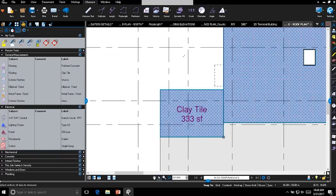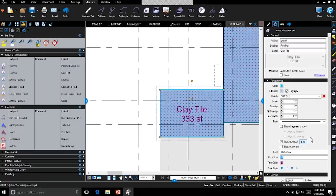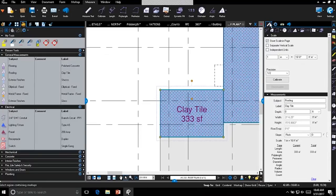There it is. Notice I haven't accounted for my roof slope yet. I'm going to first select the measurement, right click, and go to my properties panel. And now I'm going to go ahead and open up the measurements tab. Now you'll see under roof slope here where it says pitch.